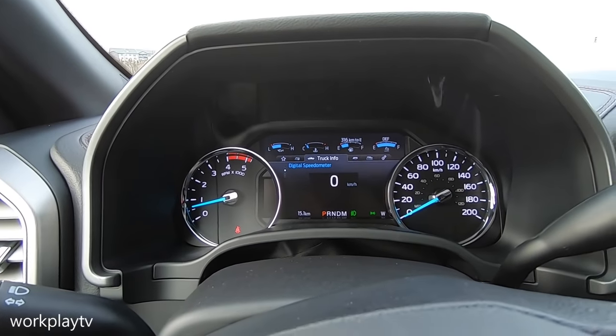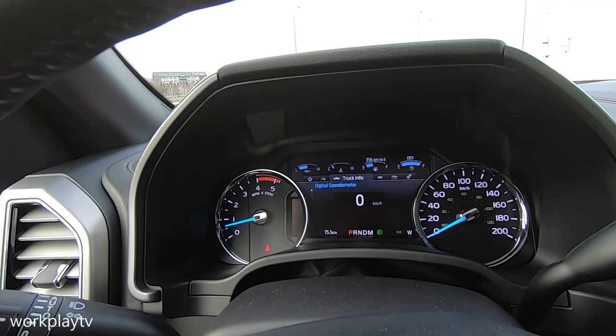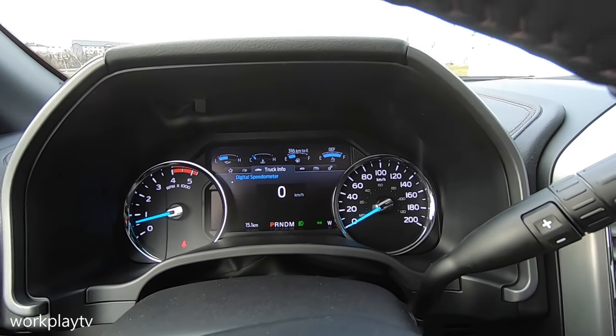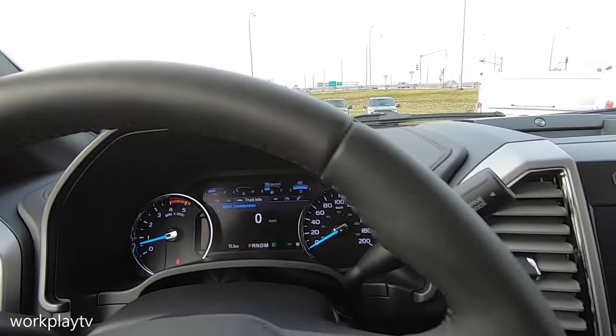All right, so if you take a look, if this truck had a couple hundred kilometers on it or something, I would not be taking this truck. This truck has 15.1 kilometers on it. No one has driven this truck. This truck is completely, completely brand new.